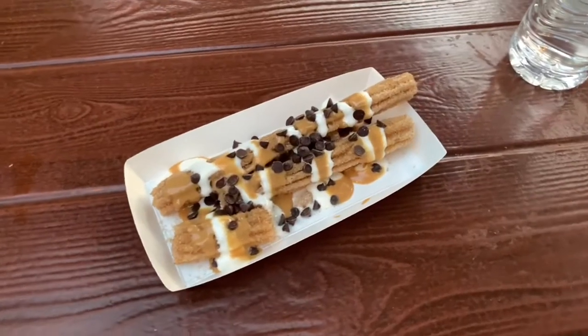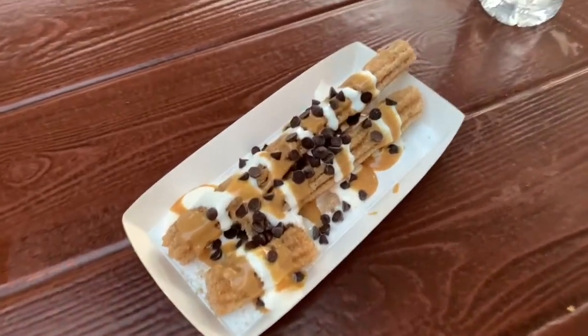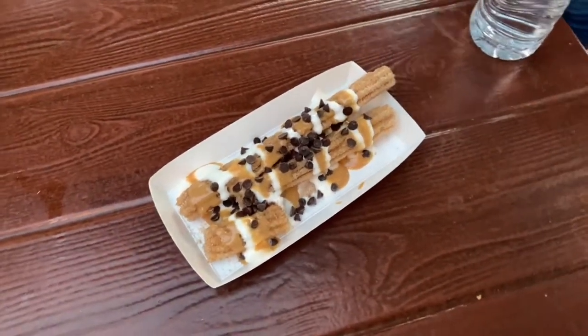All right, so here we are with the Fluffernutter Churro. This thing looks awesome. Looks so good. It's a regular churro with chocolate chips, peanut butter, and marshmallow sauce. It honestly looks amazing, and it smells so good too. Here we go, a perfect little bite-sized thing. I want to eat it before it all slides away here. I'm sure it'll taste good too, but let's find out.